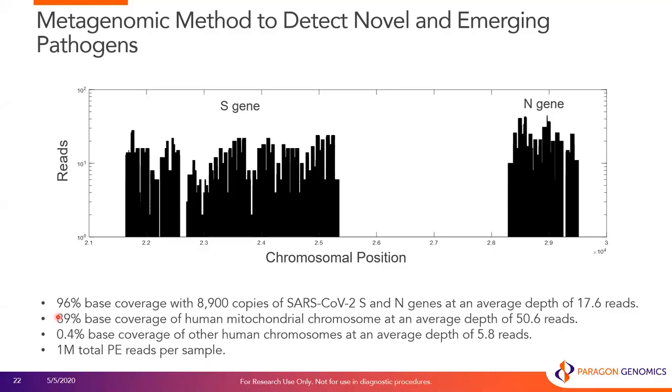Going along with this theme that we've been seeing here, our methods are capable of high coverage and more data with low total sequencing requirements. Again, more with less.